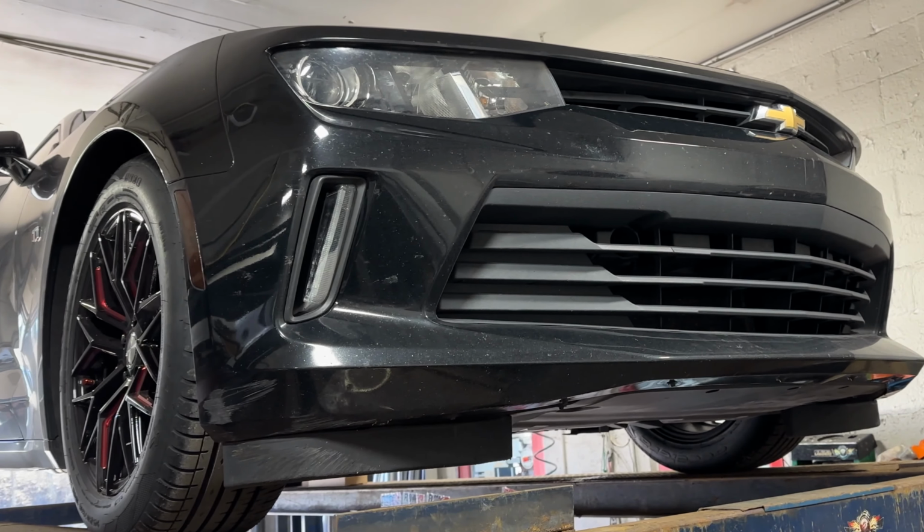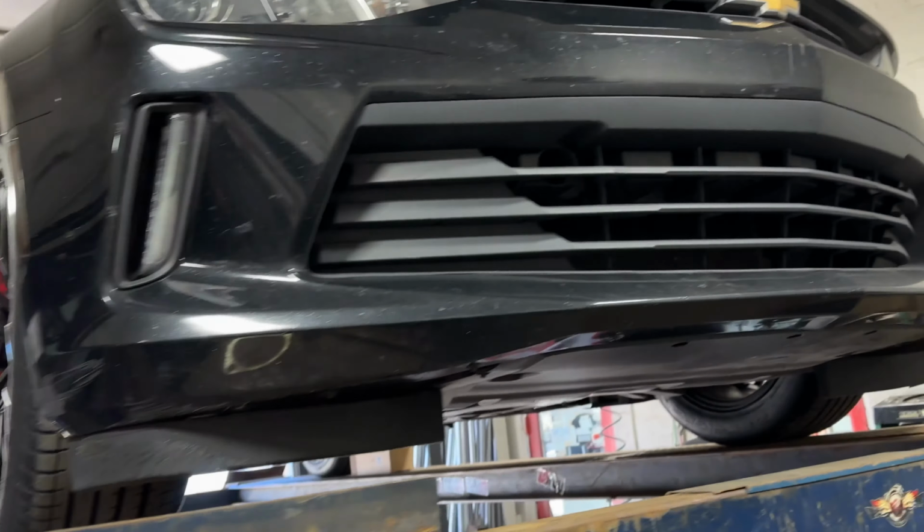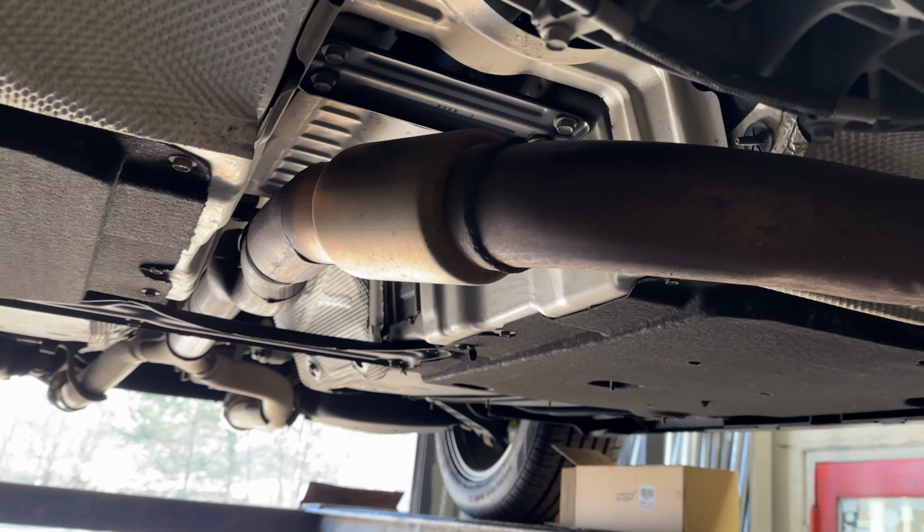2016 Chevy Camaro, single S, 4-cylinder turbo. Let me show you what we got done on it, guys. So he brought it earlier in the year. We have an earlier video. We'll see if we can tag it for you guys.